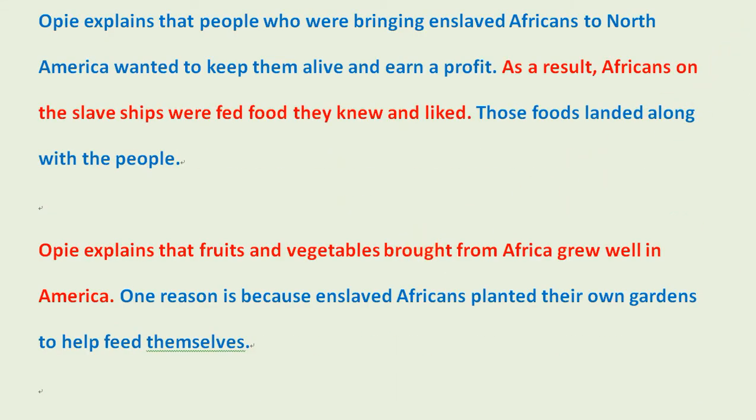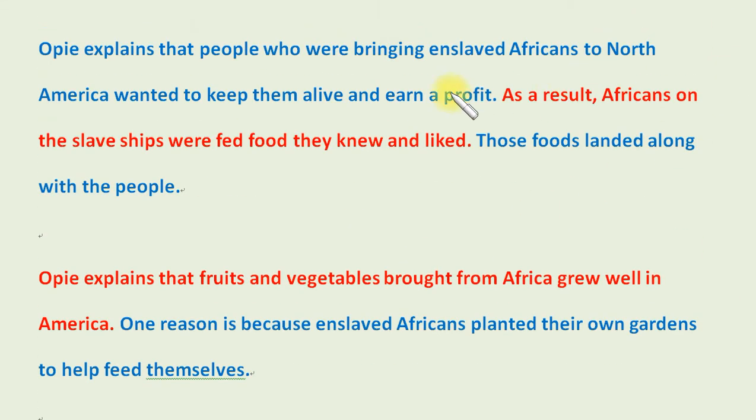Opie explains that people who were bringing enslaved Africans to North America wanted to keep them alive and earn a profit. As a result, Africans on the slave ships were fed food they knew and liked. Those foods landed along with the people.